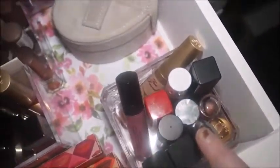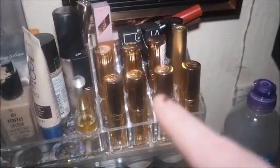So these are all the lipsticks I've used. I think I used these in March, so these are the ones that are going to join them once I've done the lipstick edit. But yeah, they're all the lipsticks that I've pulled.